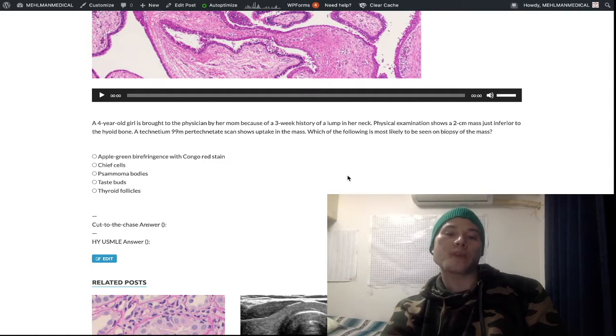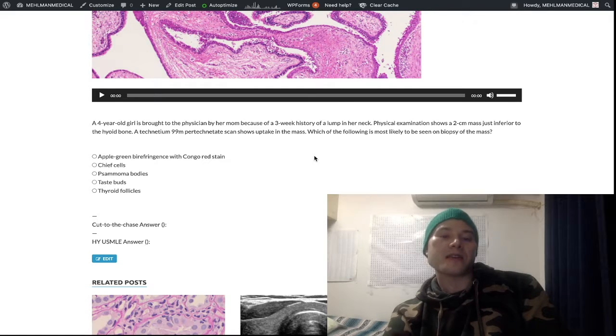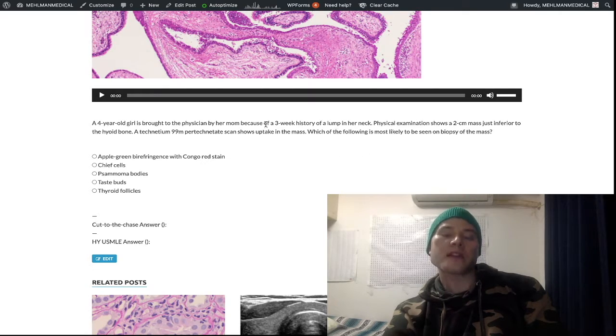This is actually a more challenging description in the vignette, because I would guess that 2/3 to 3/4 of thyroglossal duct cyst questions will have your very buzzy statement of a midline neck mass that moves upward with swallowing or protrusion of the tongue. Many students are looking for that description here and they don't see it. Midline neck mass that moves upward with protrusion of the tongue or swallowing is classic for thyroglossal duct cyst. Here they say a neck mass just inferior to the hyoid bone. That's also thyroglossal duct cyst. So those are 2 ways that they can ask this question.